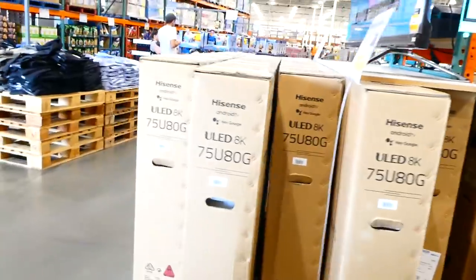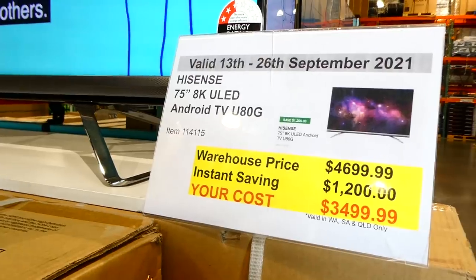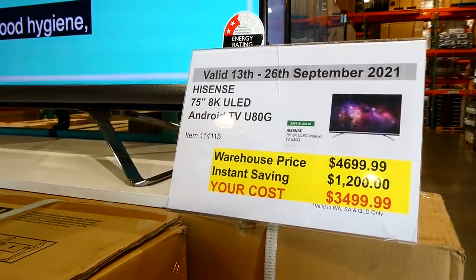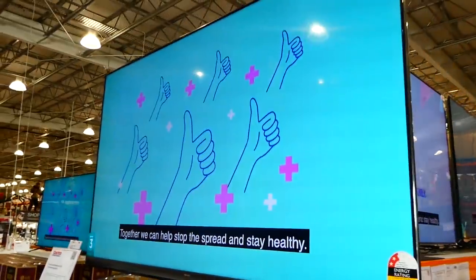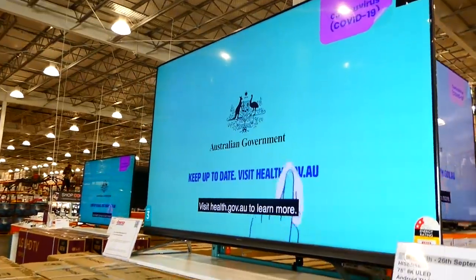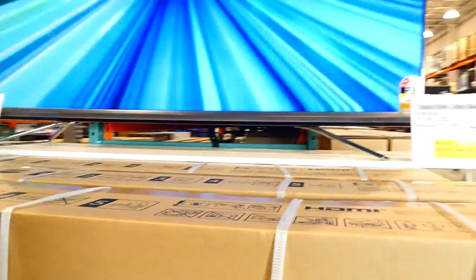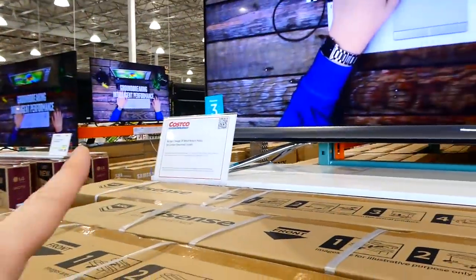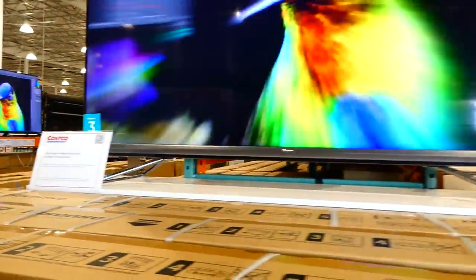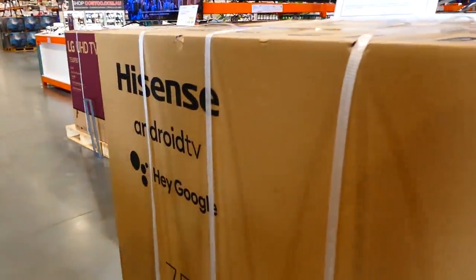And then to go with that, they have the Hisense 75-inch 8K ULED Android TV. So this is $1,200 off, down to $3,500. So you can see it's a really big TV. This is new, so I've never heard of an 8K. It has Comcast built in. It's got Dolby Vision. It doesn't have a lot of information on it, but it is part of the 90-day change of mind return policy. So remember, on certain electronics, you can't return them after 90 days. It has Hey Google, Android TV.